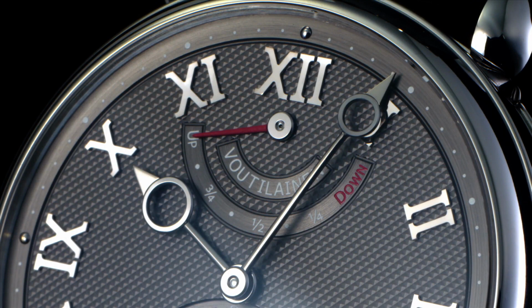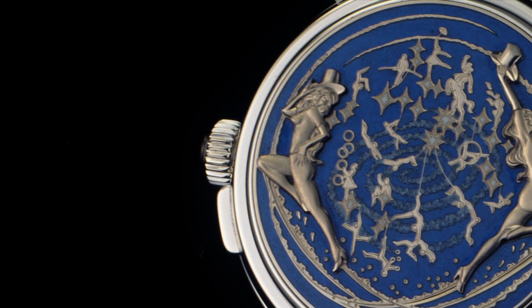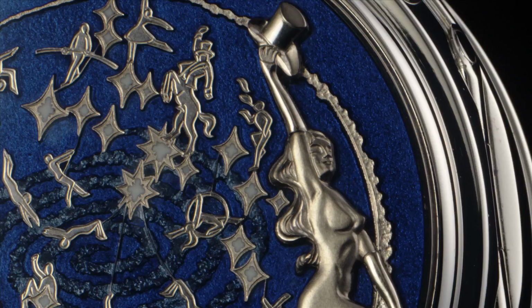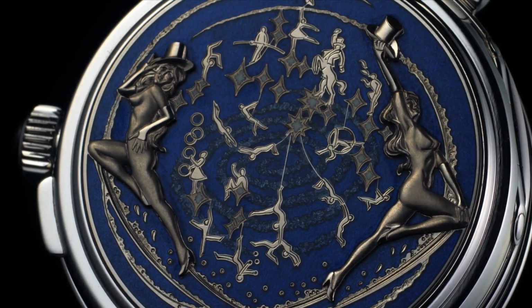The black dial face features beautiful guilloche patterns. The hands and numbers are clear and bold, calculated and measured down to a tenth of a millimeter. A relief engraving adorns the enamel blue back case. It depicts a lively circus against the backdrop of a starry sky.